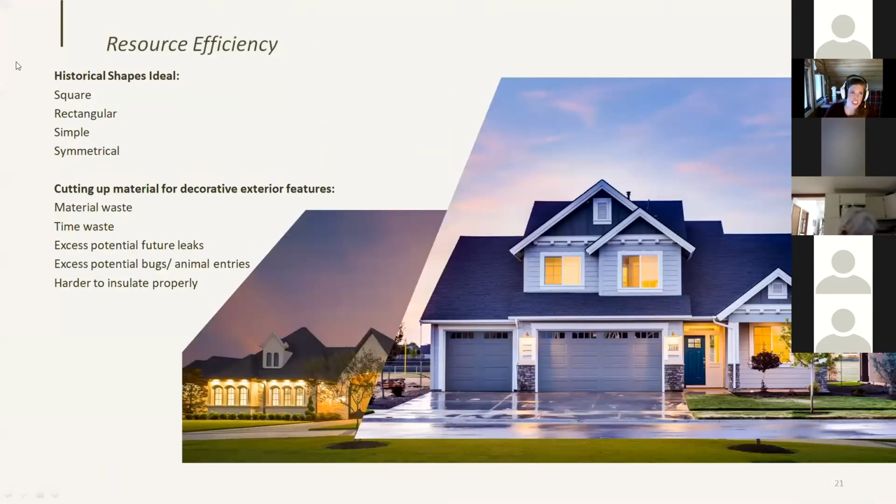So resource efficiency is similar to what we noticed when we were doing energy models, that an old home is remarkably efficient. So a historical shape, Cape or colonial, is square, it's rectangular, it's symmetrical. There is not any of this craziness.